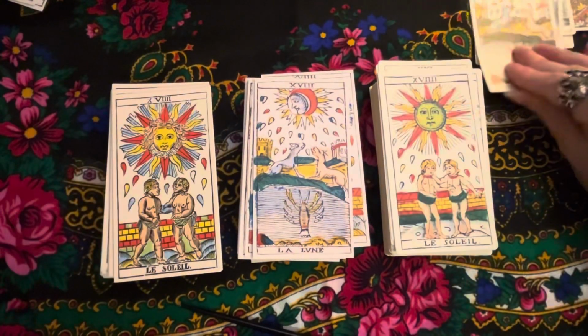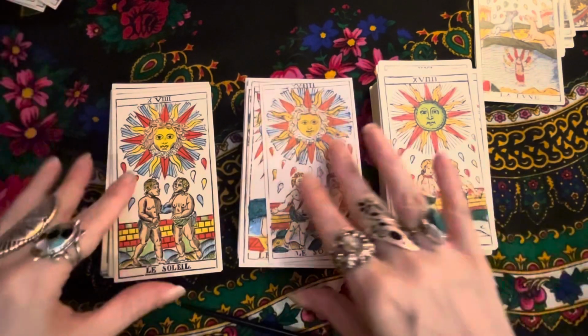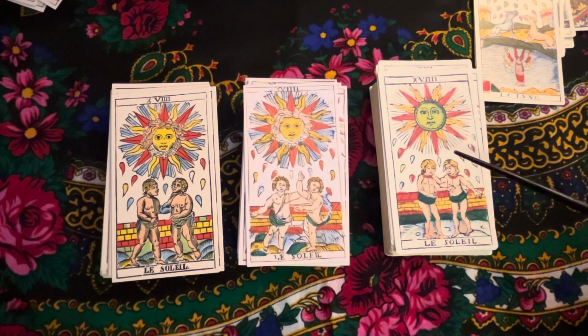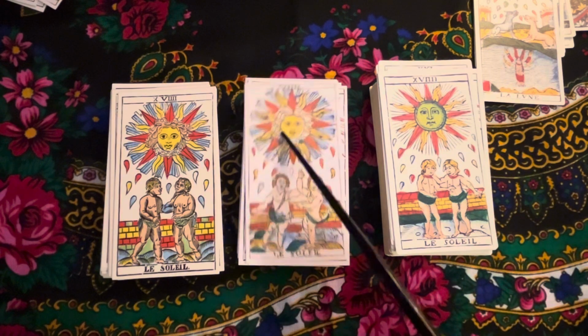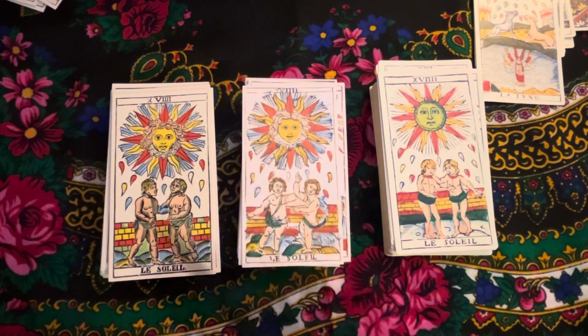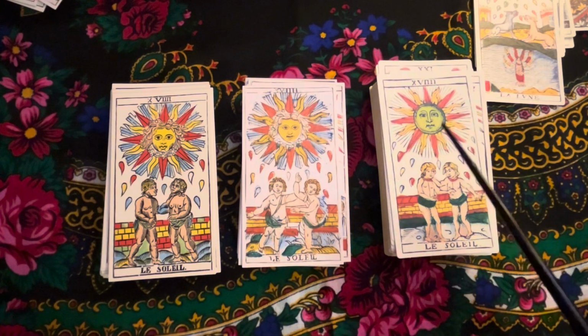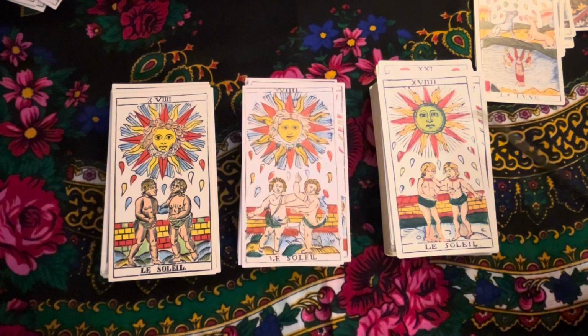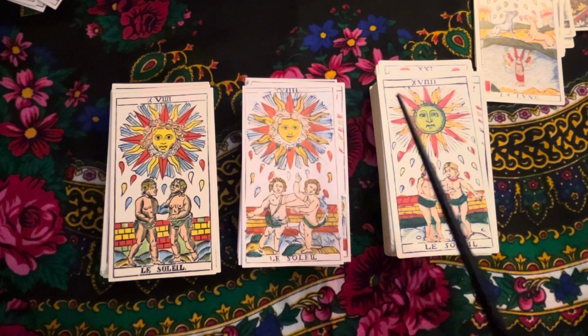Okay. So here, all right. These two sun cards, see the similarities? And then check out this one. I love the green face, by the way, but it's quite different.